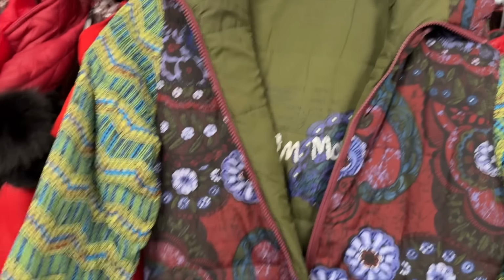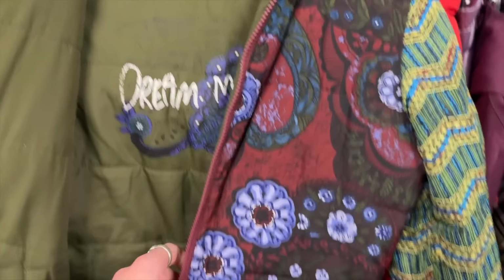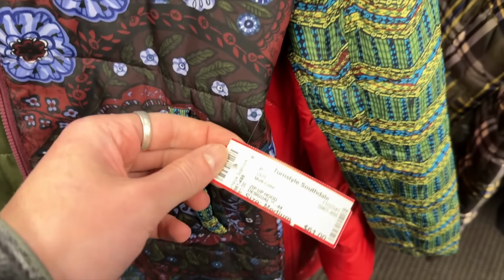Then I found this puffer, and I thought it was going to be Farm Rio, but it was actually Desigual, which also is not surprising. It was a pretty cute Desigual piece, though.